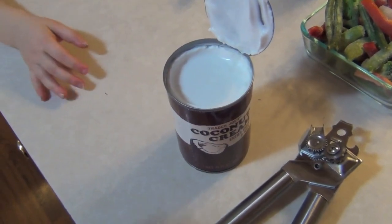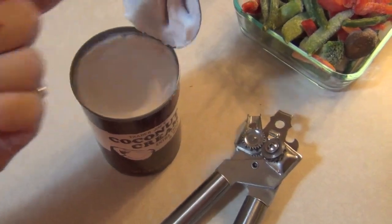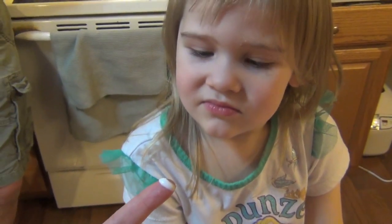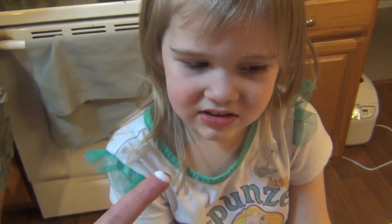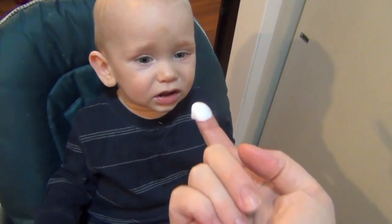All right, so this is what the coconut cream looks like. Hannah, do you want to taste it? Yeah. Well, hold on, watch. It's just a sharp edge. You can lick it out of my finger. It's coconut cream. Do you like it? No. No? Do you want to taste coconut cream?